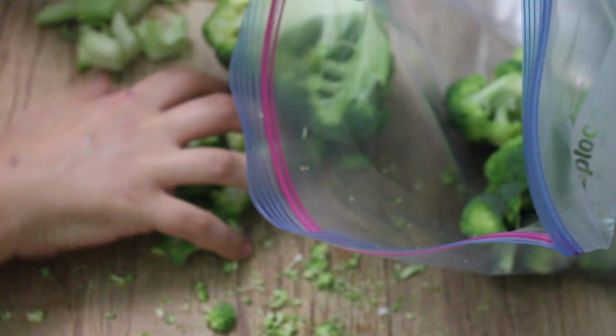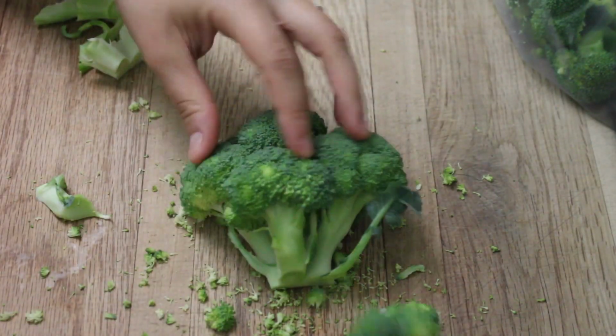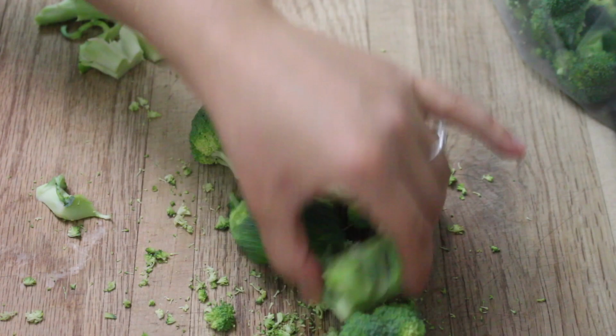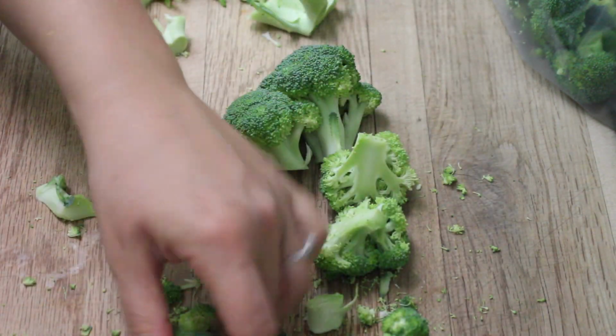And then I place them in a large plastic bag, and don't worry, I always reuse my plastic bags because they come in handy and I don't like to waste the plastic. So I just keep this in my fridge and use it as I need it.